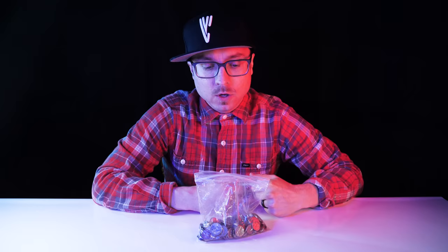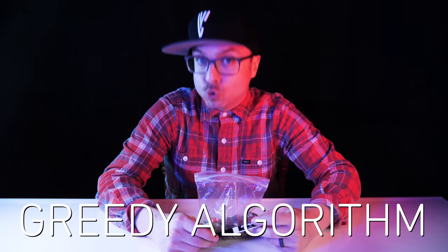Under our current systems in places like the US and the EU, we're greedy when we make change. Literally. We use what's called a greedy algorithm to process transactions. It's a crude, common sense way of approaching change.